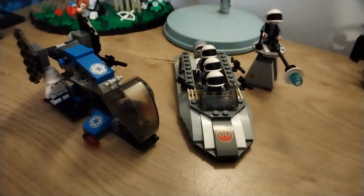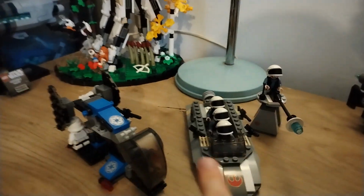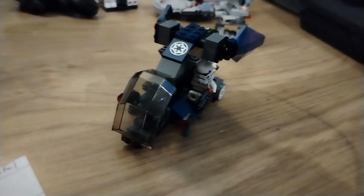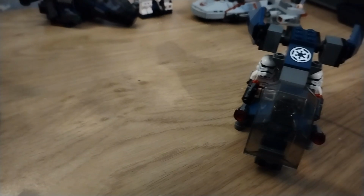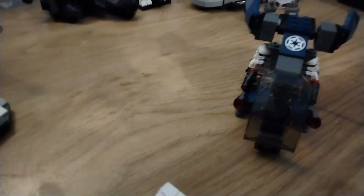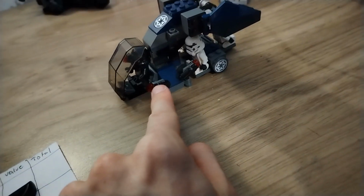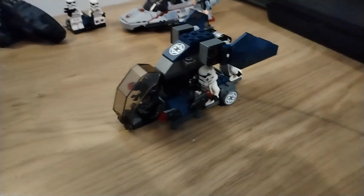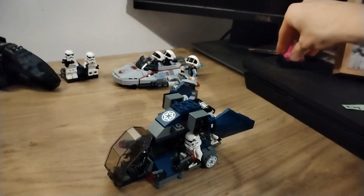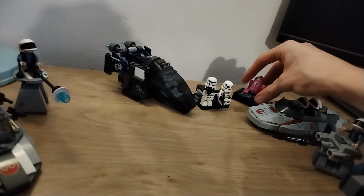However, you've got to remember, this is 2 separate sets. You have to buy them both together. This is 1 set, and yes, unfortunately, there is no second set to go with it. But the added stud shooters do give it that little bit of extra playability. Plus, you also have a Han Solo minifigure. I should also probably mention, you have an extra minifigure to play with here.